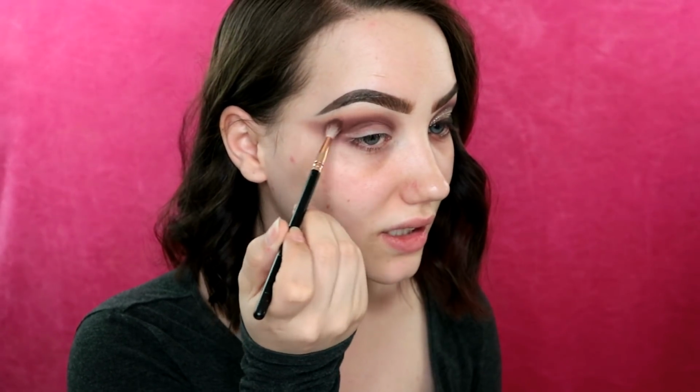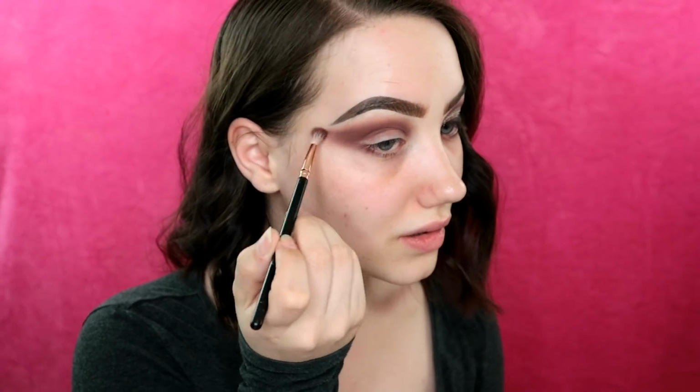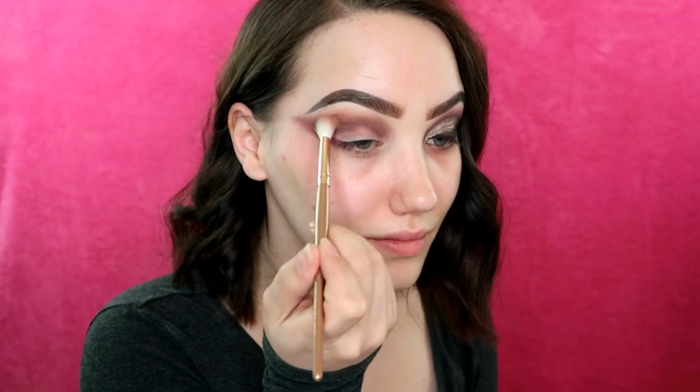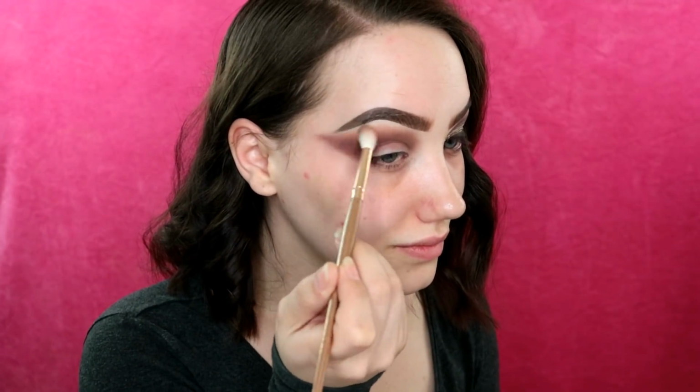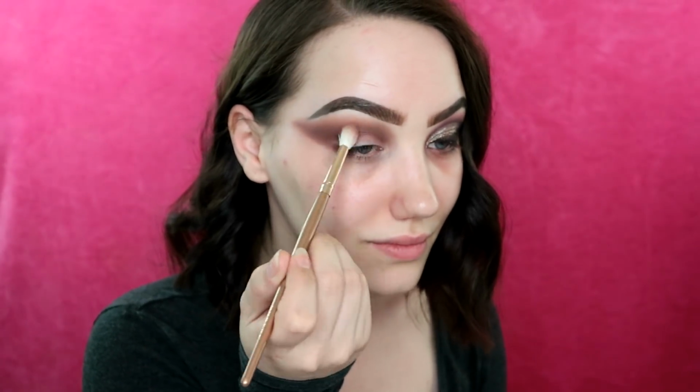Like, I'm not being neat about this look or precise at all. I just can't believe how pigmented this palette is. Like, it's crazy. Back in with that kind of mustardy brown. And I know this looks very big, very messy right now, but it will all make sense, I promise.